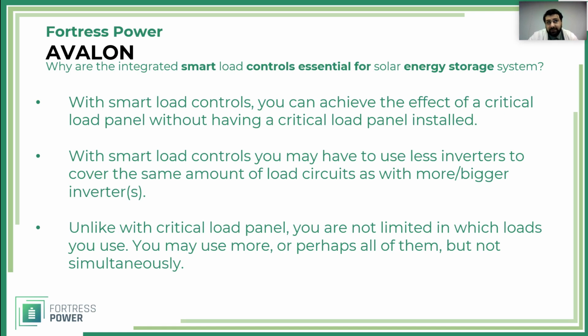Theoretically, you could, but in reality, rarely will you have loads that allow you to do that. For example, if you have some kind of heating system that demands 6 kilowatts, that heating system alone exceeds your 5 kilowatt inverter capability. So this definitely gives you an edge, but it doesn't make you invincible. When you're sizing the system, you should keep that in mind.